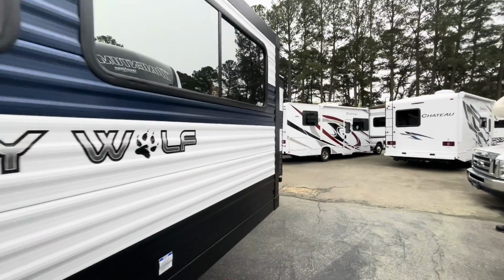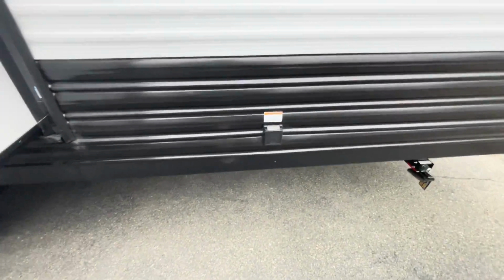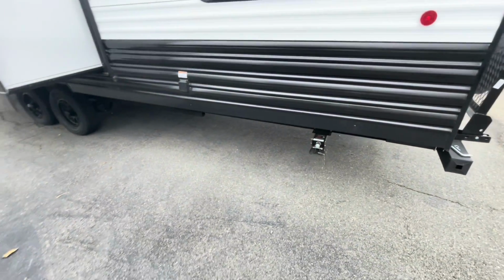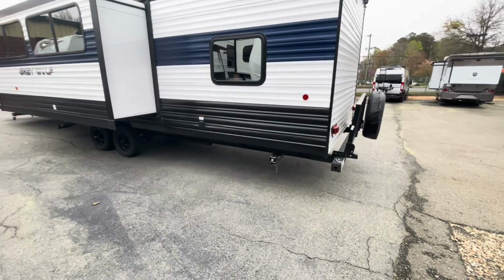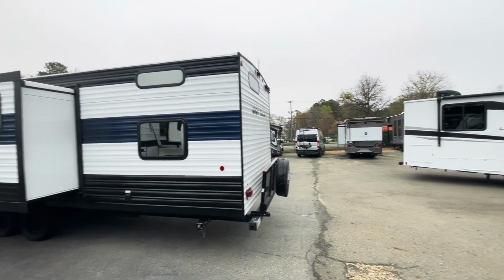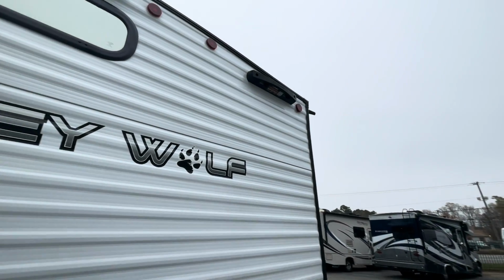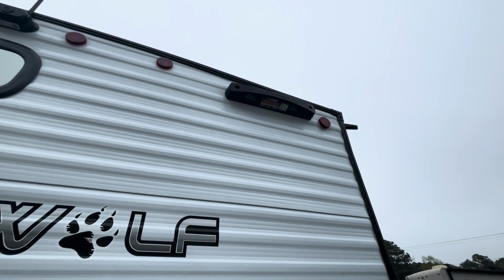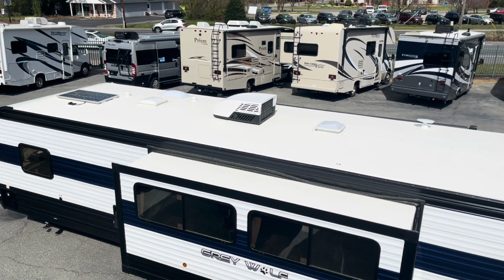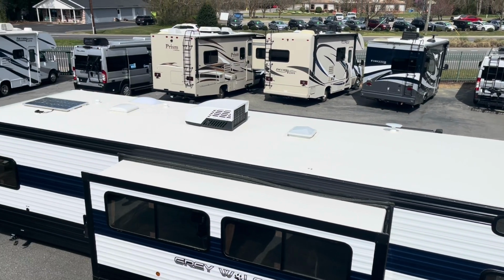Tinted windows. We're looking at a 50 amp service because you are prepped for 2 ACs. You have a Lippert prep here for a ladder. We'll take a look at the roof. Right up on the roof, you got your solar panels, skylight, roof vent, AC. Nice clean roof.